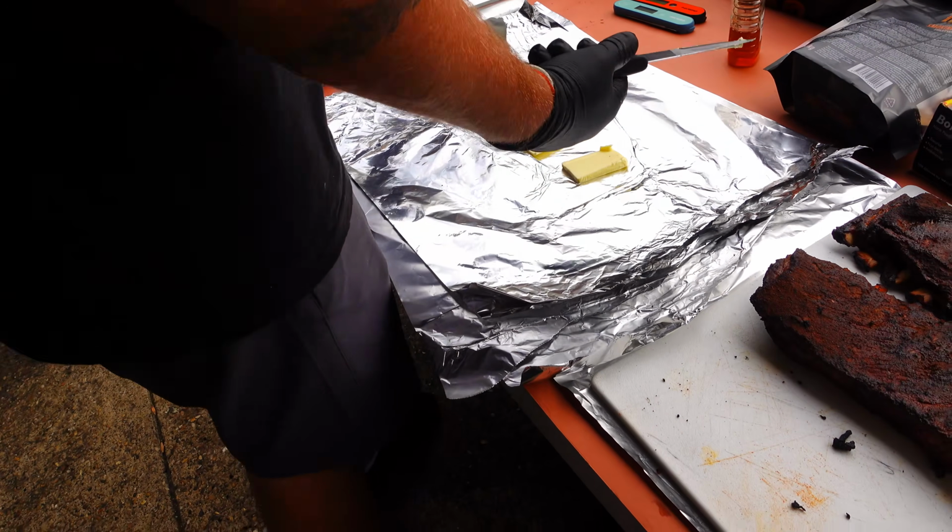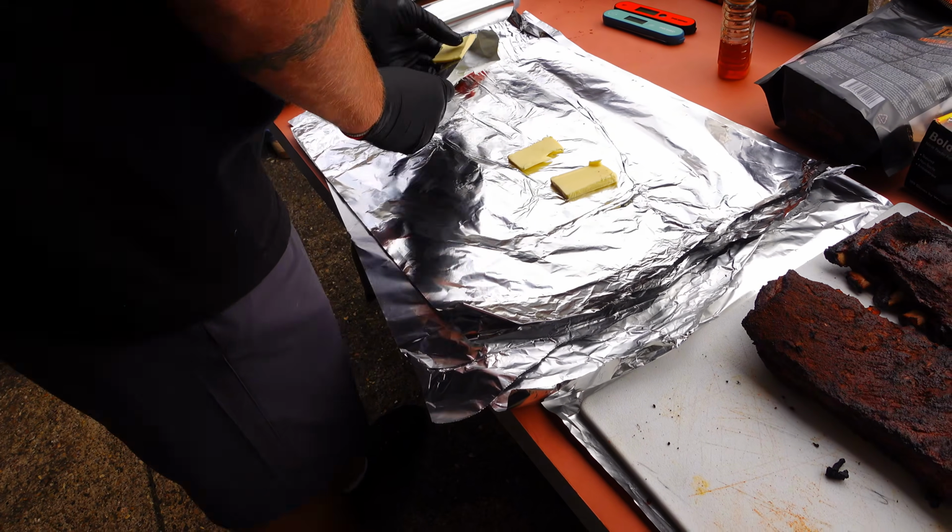More like to get burst by a bone. So when you're folding them, even 2 layers.